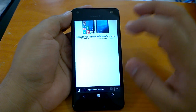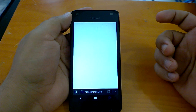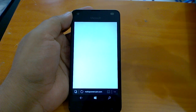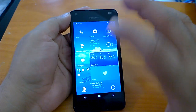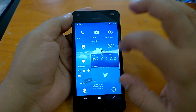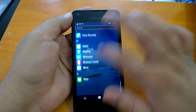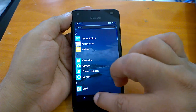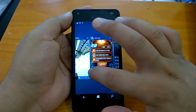There may be minor issues, like the Bluetooth issues. They still exist. Microsoft has not sorted them out. But with this build, we have not faced any issue with Wi-Fi or the mobile connection. It has all been quite robust, rock solid for us. The issue that still remains is the optimization of some of the games.